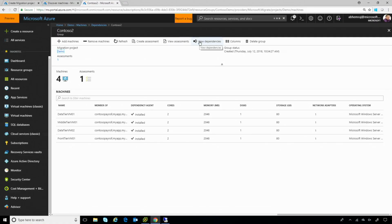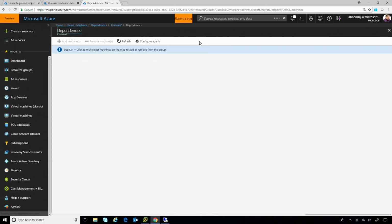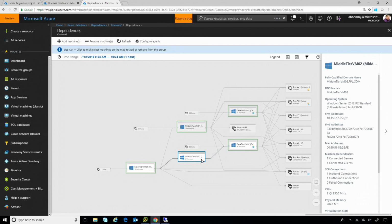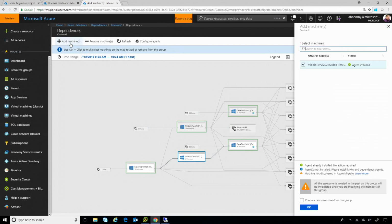So I click on View Dependencies at the group level, and sure enough, I should find a virtual machine that had a dependency on the app as a whole, but did not show up if you went about the VM process. So you'll notice here I found a middle tier VM2, which was not directly talking to middle tier VM1, but it was talking to one of the other VMs that the middle tier VM1 depends on. And all I can do is simply say, add that machine into the group, and the group becomes even more high confidence.